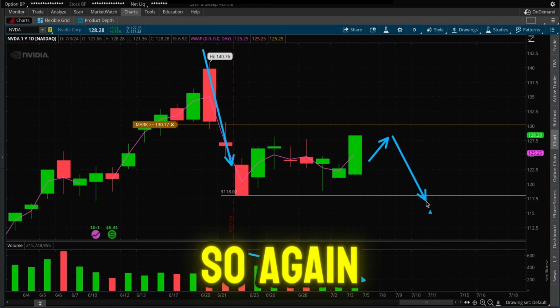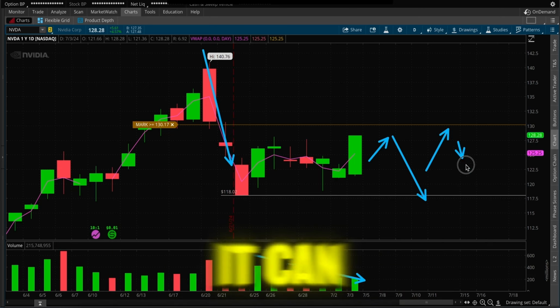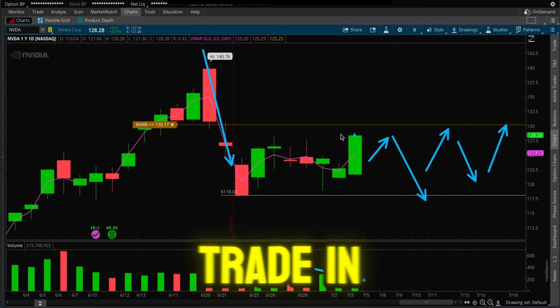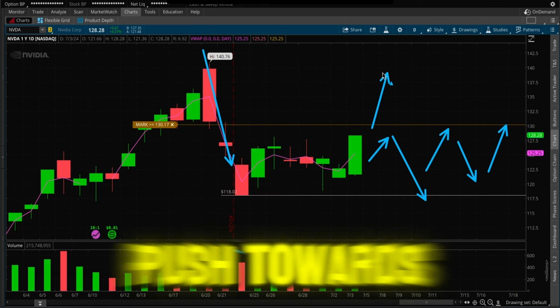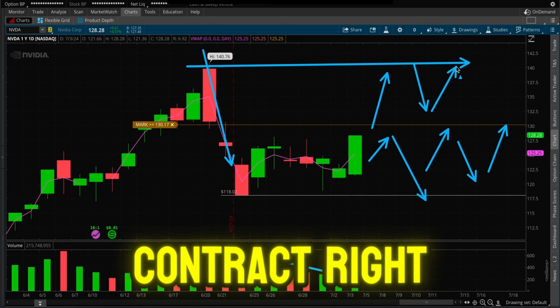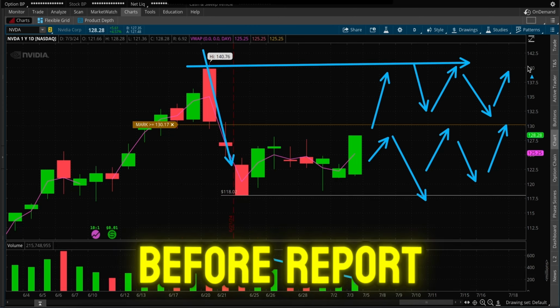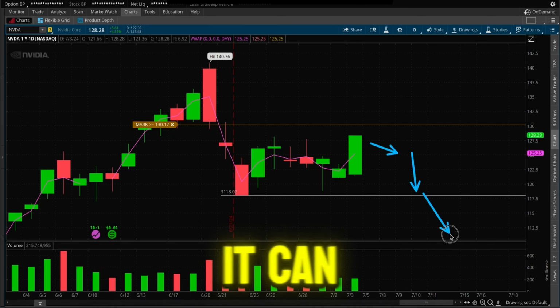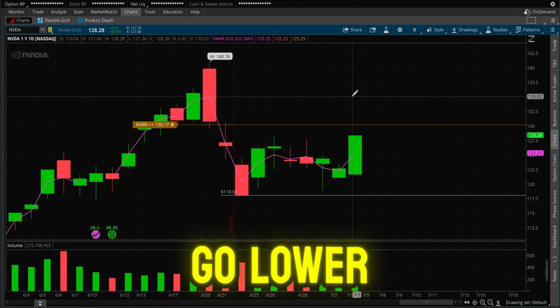So again, there are three things that can happen. It can definitely chop around before it reports earnings. It can trade in a big range. It can try to push towards its highs of 140 and contract right there before it reports earnings. Or it can chop here and then slide and go lower.